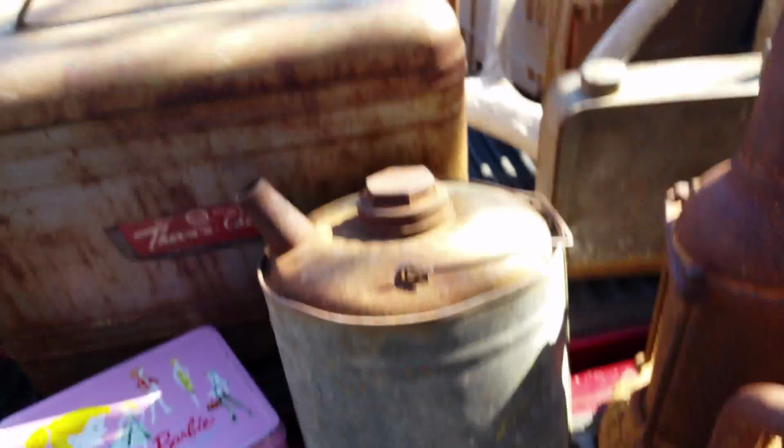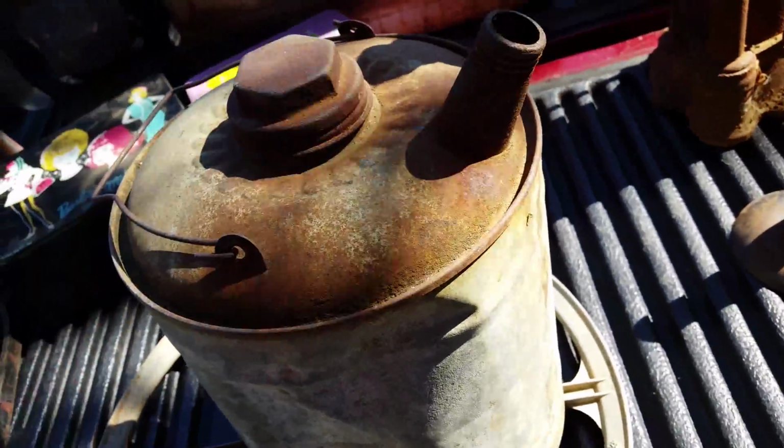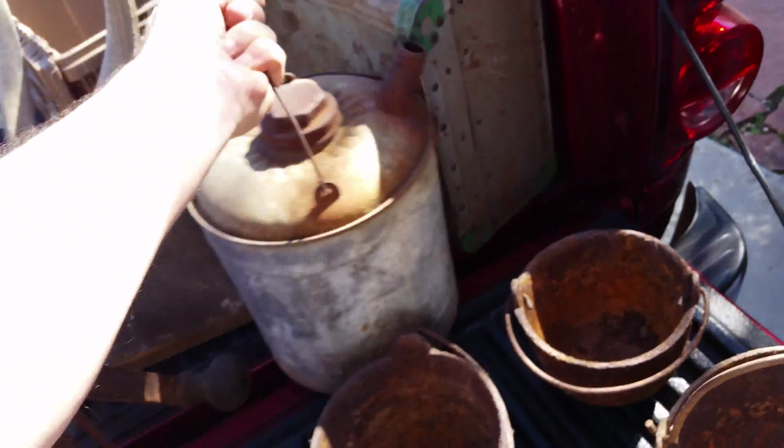What else we got? Here's a gas can, a little gas can. It is missing a cap, and I paid a couple bucks for that. I have a stack of old gas cans in my booth space.